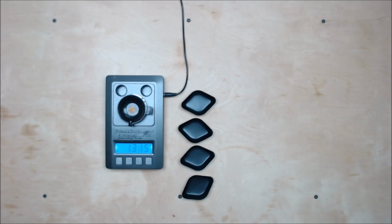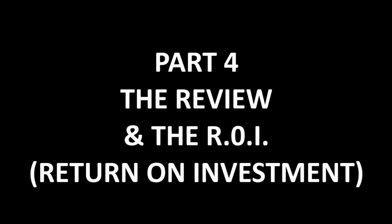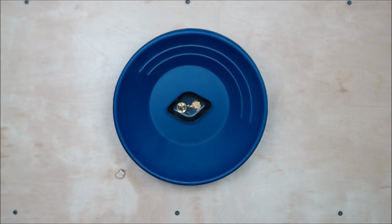1.315 grams. So really nice there. And I'm going to be right back with my ROI and my review. All right, finished calculating my ROI, writing up my review, and let's get right to it.